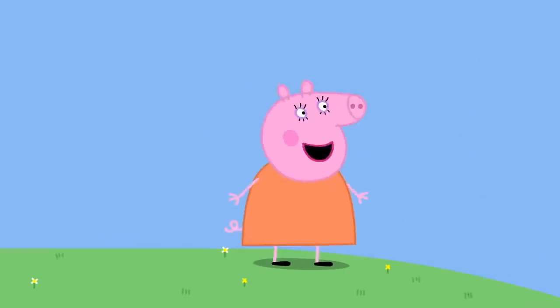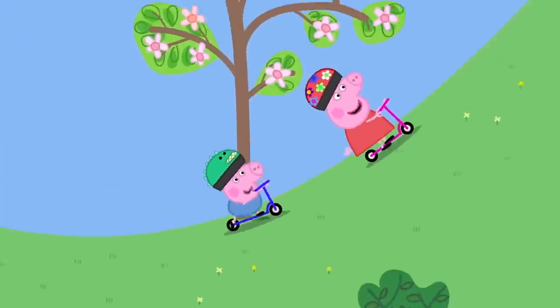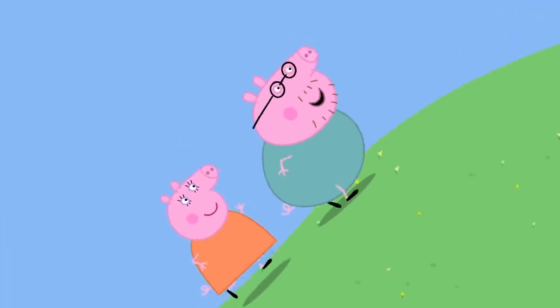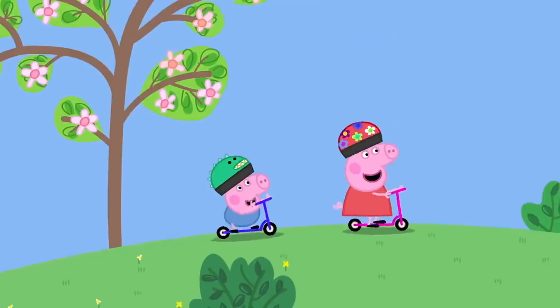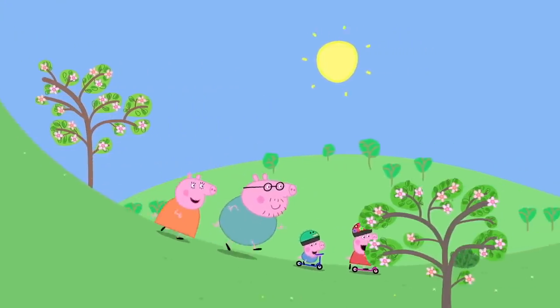Race you! Hey, wait for me! Whee! This is fun! Peppa! George! Oh, wait for Mummy and Daddy! Peppa and George love scootering. Everybody loves scootering.